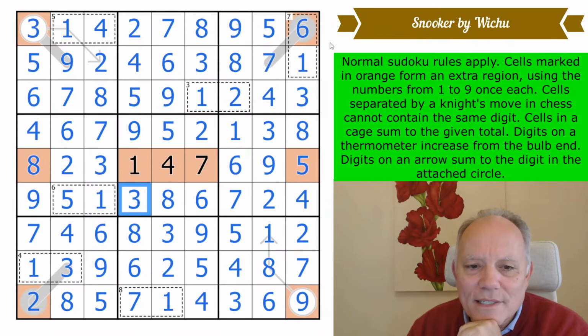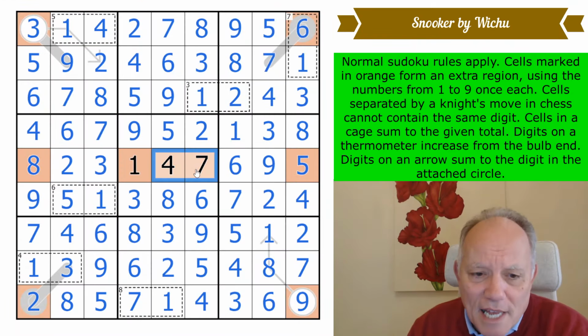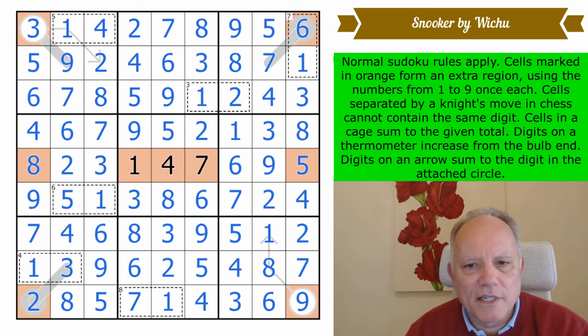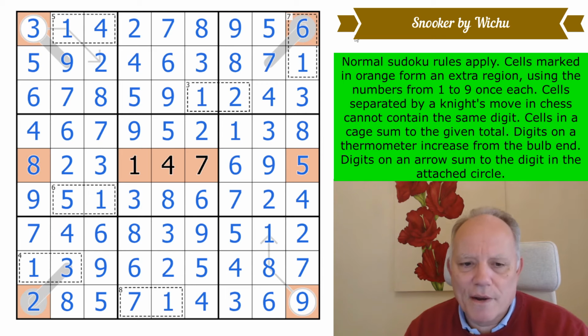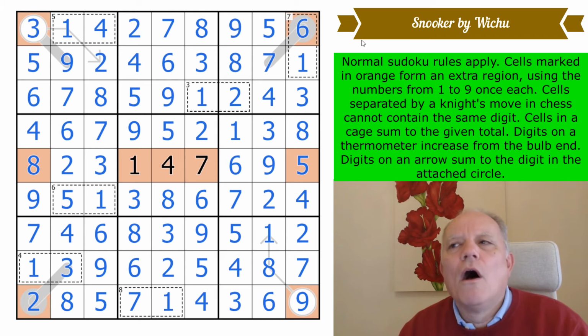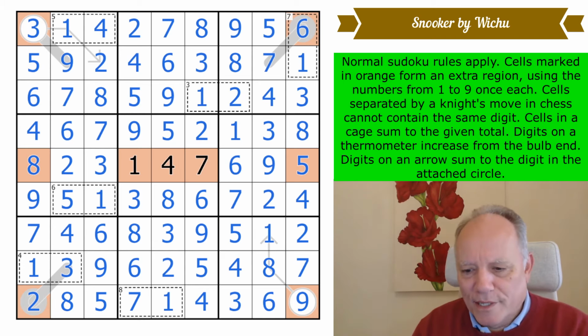after 40 minutes. 40 minutes and 47 seconds. So there was one lot of 4-7 in that time. Snooker by Weechu, what a brilliant puzzle. I mean, that's tough. That's a debut, by the way. Incredible. But I mean, it's quite hard. Very, very interesting Sudoku. I'm very impressed by the setup there and the way that that does flow drop by drop at some points. Great fun.